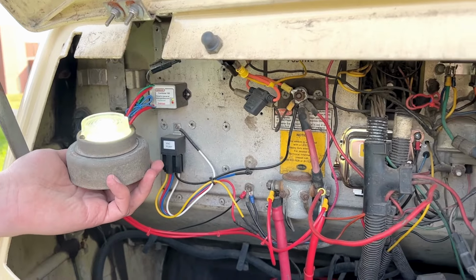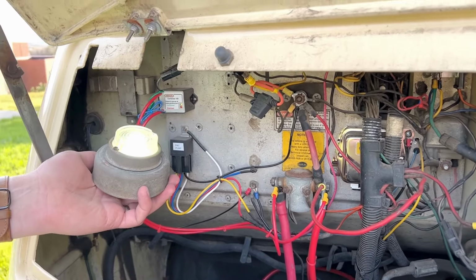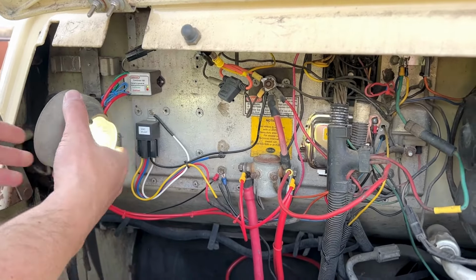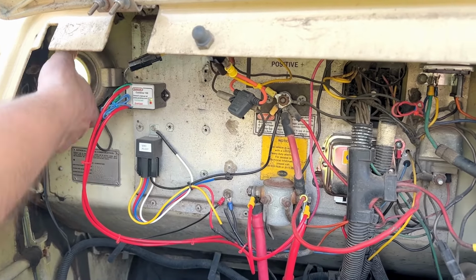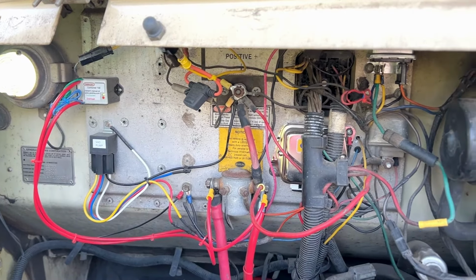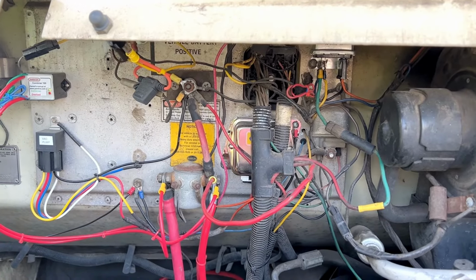Of course, you probably have flashlights and lanterns and things like that if you're camping, but I thought it was cool to get this working. It wasn't working when we first got the coach, but I thought that was kind of a cool thing to get working. A few other things here.